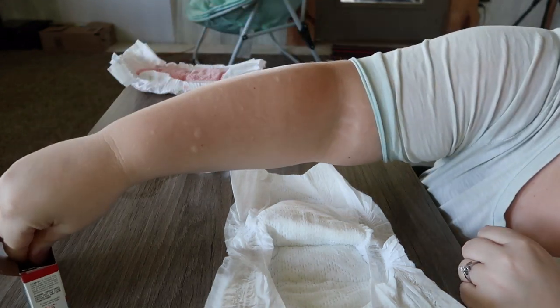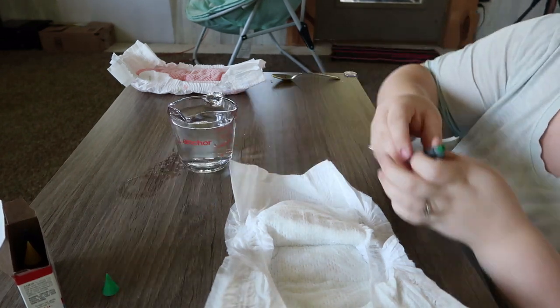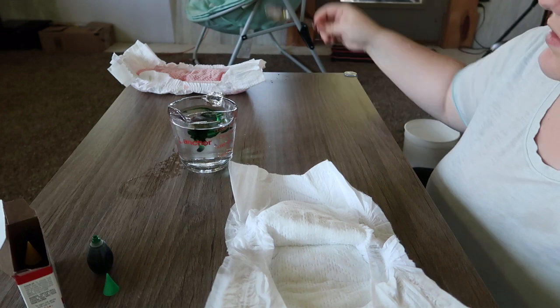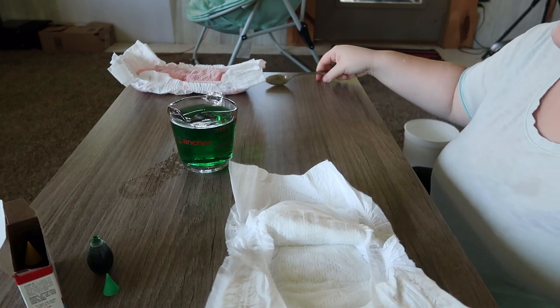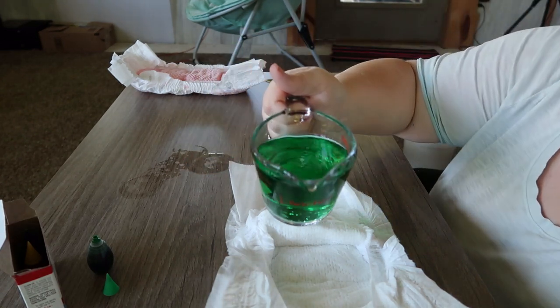We're going to set it here. We're going to grab our green food coloring this time. Add a few drops. Stir it up. And start pouring.